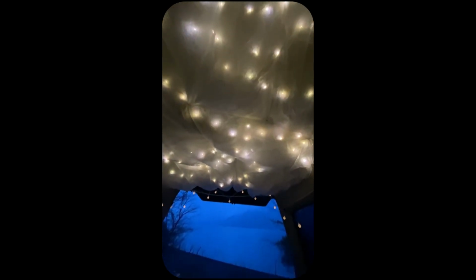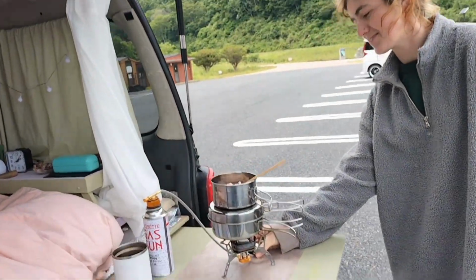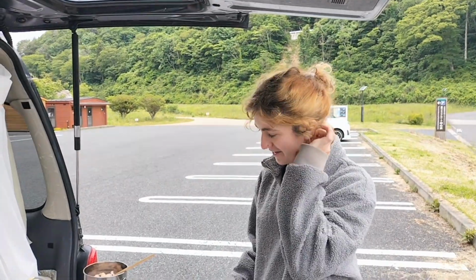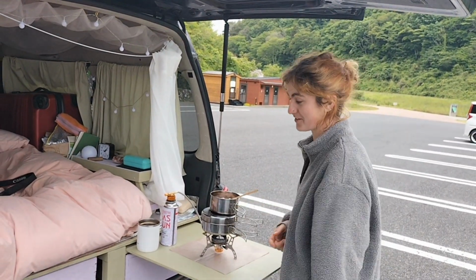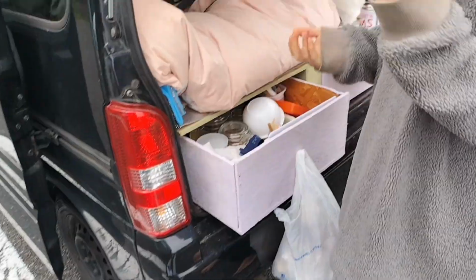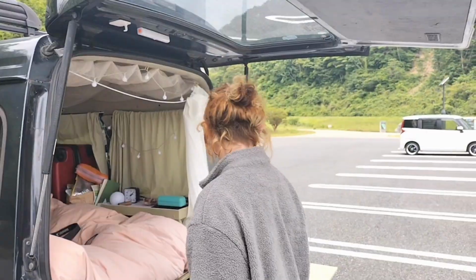This is my kitchen setup. It's pretty handy. I have this tiny little gas hob, which has an igniter on the side, which I only discovered two days ago, and I've had this for ages. And I just have a couple of different pots. It's really easy to cook with. It's heat-proof, and I'm warming rice at the moment. And then I also have a little windshield thing for when it's windy. Nice.